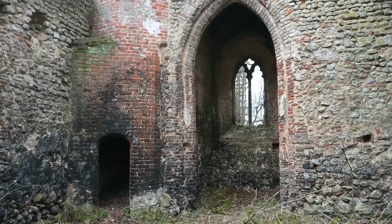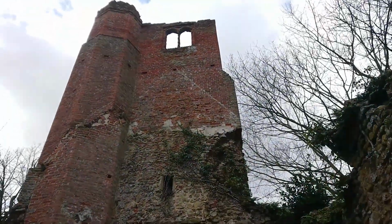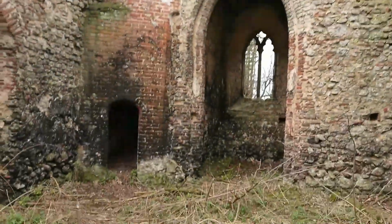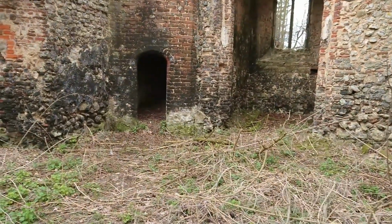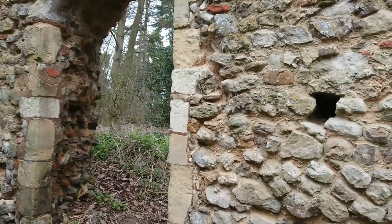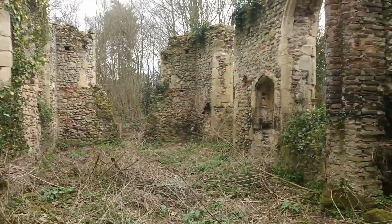Here we are, guys. Look, there's the tower. Nice looking tower that is. That is a stairway. Can't get up it because someone stuffed it with sticks. So there is a house over there. But yeah, it's really, really nice in here.